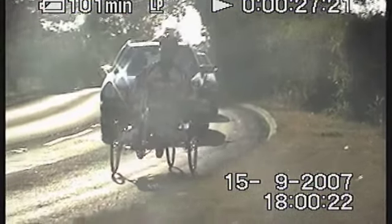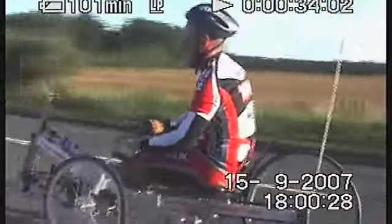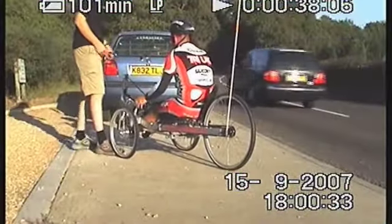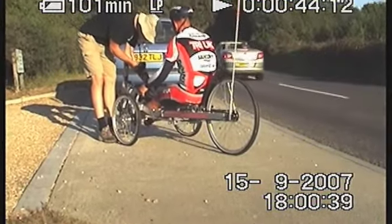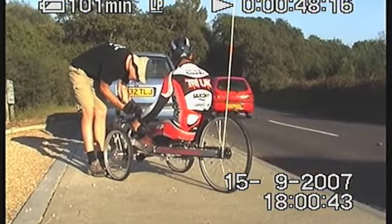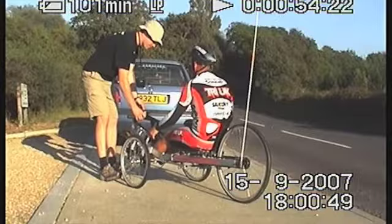Not sure why that car is tailing him. Maybe it's an assassin. You alright, Gus? Gus has been on the road now for more than 10 hours. Solid rowing. So just some quick safety checks on the chain, make sure the chain isn't going to come apart anytime soon.